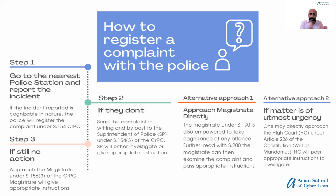So registering a complaint is not that difficult a process if you understand what are the powers which are available to you. And by power, I mean what are the remedies which are available to you. If you understand this and you understand the procedure which has been established, hopefully you will not be confronted with situations where the police is not acknowledging your complaint or it does not provide you an effective remedy.